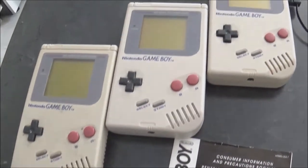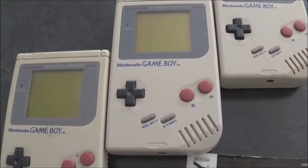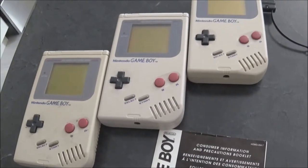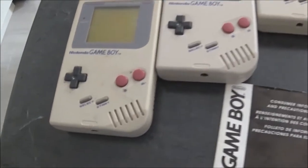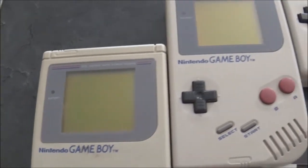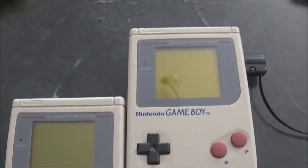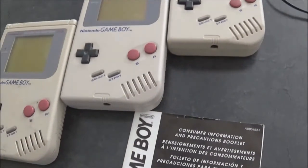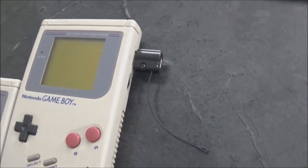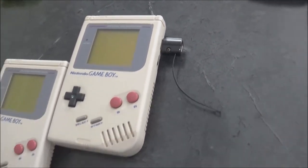And of course the handheld itself, the one in the middle is my original Game Boy, and the 2 others are just some that I had picked. And of course the Nintendo Game Boy itself. This one right here in the middle is my original Game Boy. I have 3 in the collection, and this is the jack that we had to put in for the link to the smaller, newer Game Boy Color and Pocket.